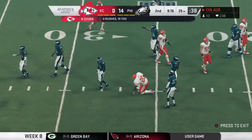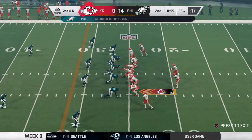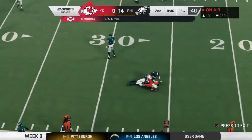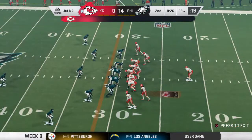I think that they'll stay with it. I don't think they'll abandon it just yet and try and generate some offense on this drive. Anything. At least 3 points, get that 0 off the board. From the 25 on second down, Murray. And this is Cook with a grab. And from the 25, they work this to the 29, a gain of 4.